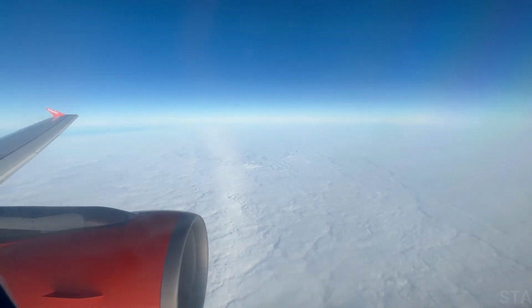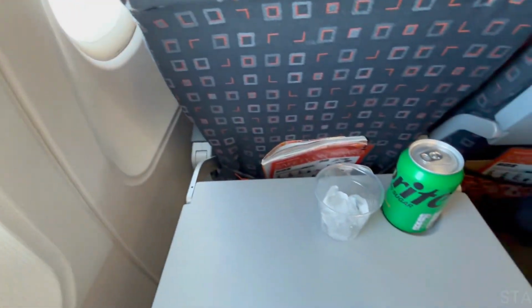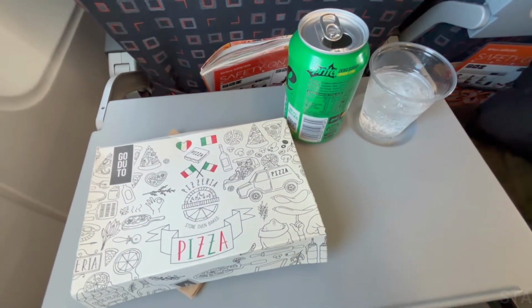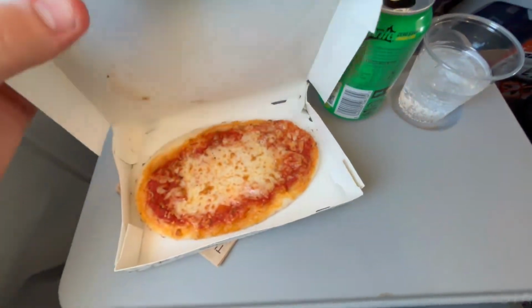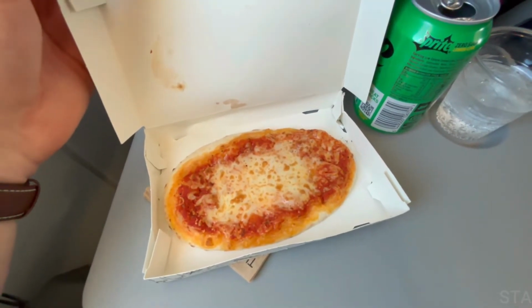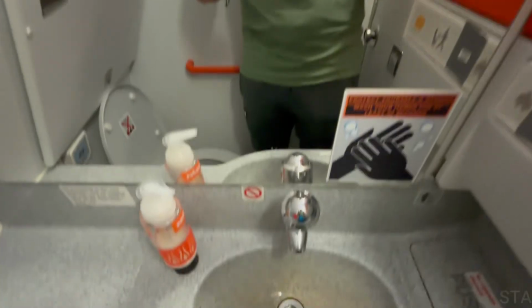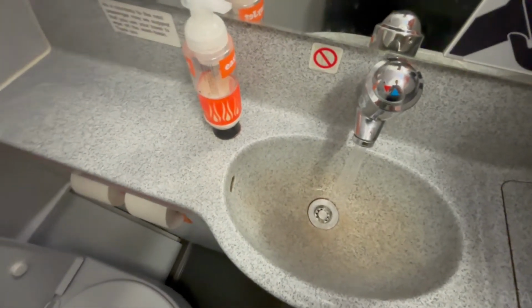Very shortly after takeoff, the crew were already getting ready to start the onboard service. When the crew came around the cabin, I ordered a can of Sprite and I decided to try out EasyJet's pizza, which I had to wait roughly 15 more minutes for, but it was worth it as it was delicious and quite filling. After finishing my lunch, I got up from my seat to use the bathroom, which were spotlessly clean on this aircraft, and also offered a baby changing table.